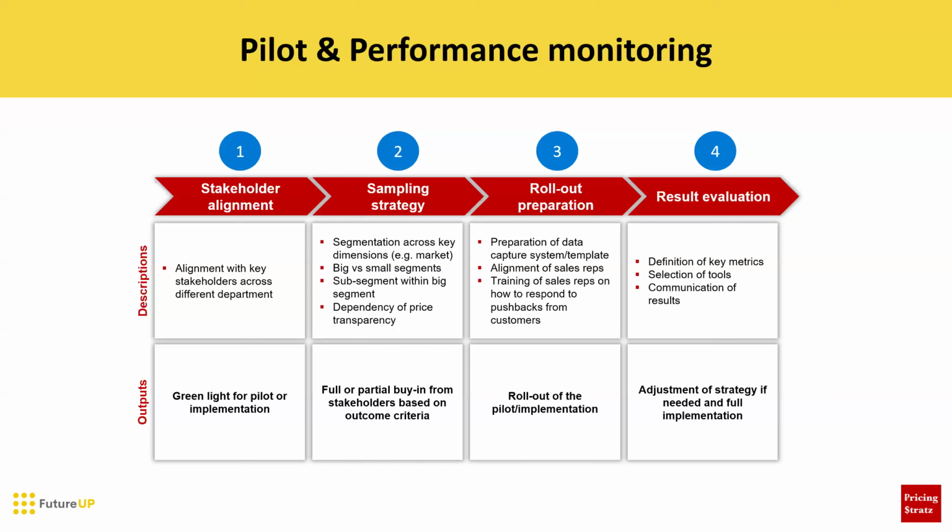It involves a couple of important elements. Number one, we should prepare the data capture template or system. It could be a simple Excel, or it could be a more sophisticated tool where the sales reps would capture the data. Then we would align with the sales reps on what the pricing strategy is, the logic behind it, and how to capture the data. We also need to train them on key things like how to respond to potential pushbacks from customers, for example, right? So as an output from this step, we would roll out the pilot or the implementation.